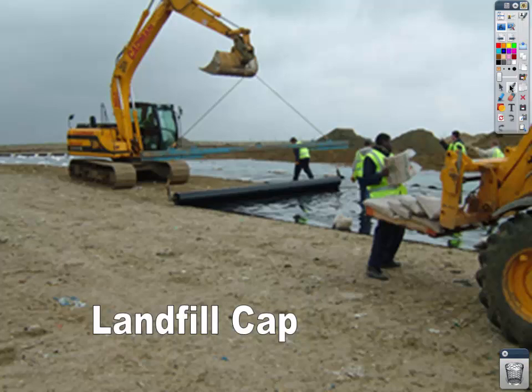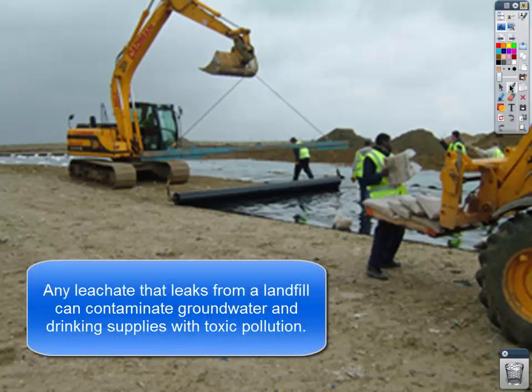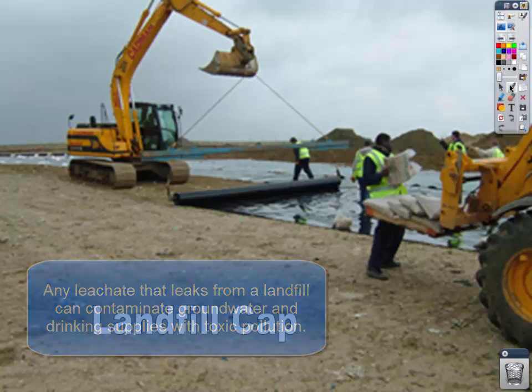And if you notice, it looks similar to the liner, and that's because it is. So we're going to layer a thick layer of plastic down, and the goal is to make the world's most giant trash bag possible. The goal is to prevent any water getting into that landfill, because water causes decomposition and it forms leachate. And leachate is the biggest problem within landfills. So we're going to create this cap to prevent water and air getting in.